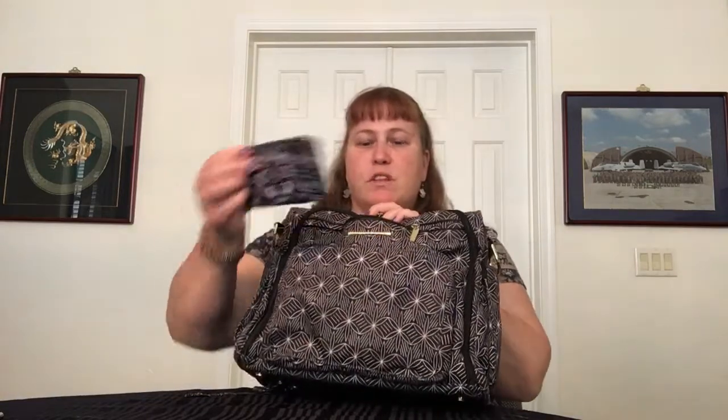Right above that, you have your tech pocket, if you will. It's a zipper, and it is soft lined. So let's see. My 6S Plus with a cover fits in there, but it's right at the zipper height.